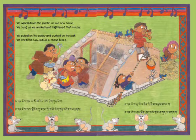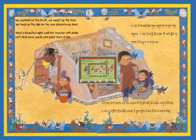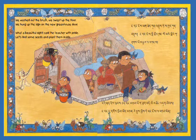We wrapped down the plastic on our house. We sang as we worked and fought that mouse. We pull on the pulley and push on the peel. We lift the tall elm of toy bulls. We wash our brush, we sweep up the floor, we hung up the sign on the new greenhouse door.